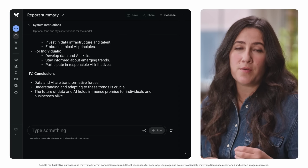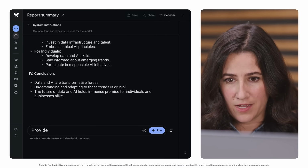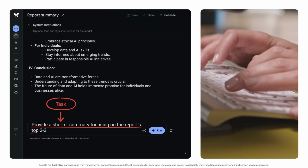Iterating on our last prompt, we want to update the task and format. Provide a shorter summary, focusing on the report's top 2 to 3 trends.